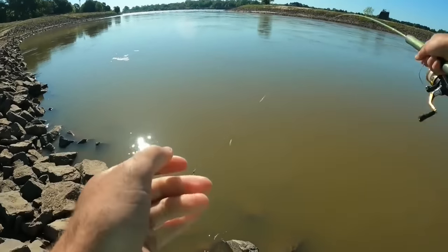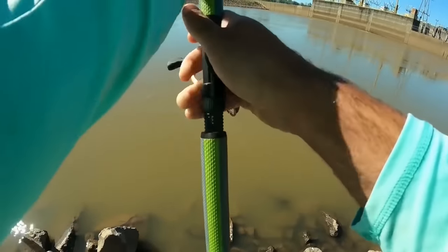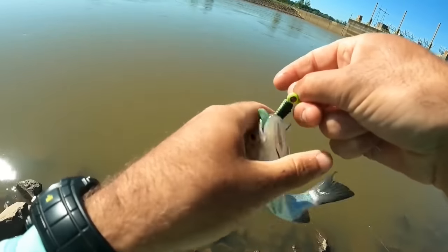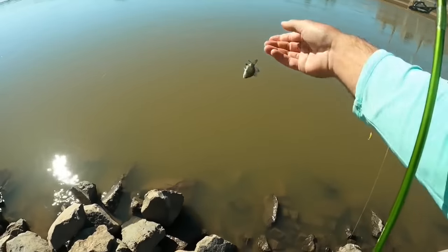He was right here in the rocks. Smoked it though. I mean, my line jumped. Fish on. What are you? Oh, fish jumper there. This is a baby white bass. So we've officially got our second species of the day, which is nice. Little white bass. I'd like to catch one a lot bigger than that, though.